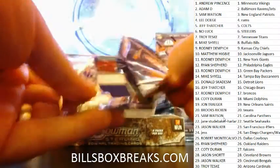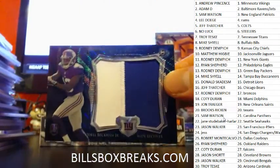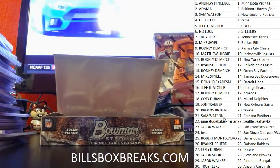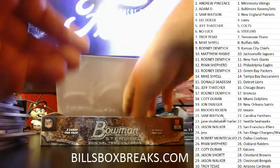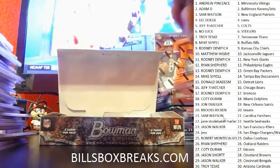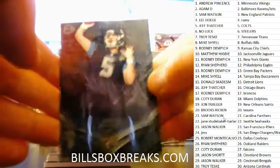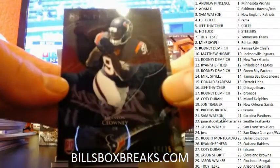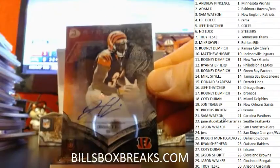One Jets card. I'll see what I can do. Nice little Odell Beckham. Two-color jumbo patch box topper for the Giants. First regular pack. A Blake Bortles. Johnny Manziel. Clowney out of 75. Next hit. A Jeremy Hill, rookie auto for the Bengals.